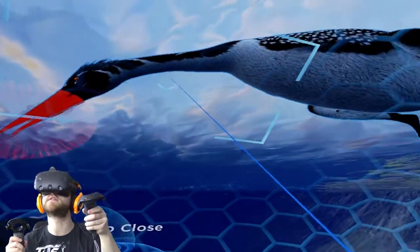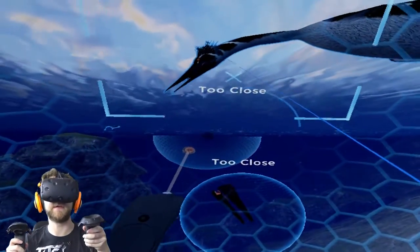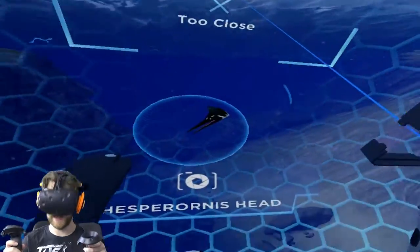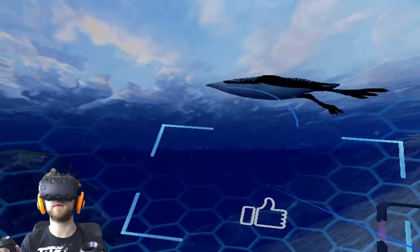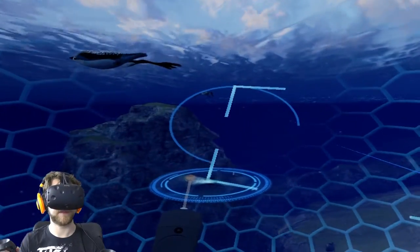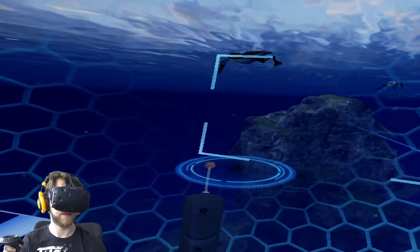That's not it, is it? Too close? Are you kidding me? Behavior scan the Hesperornis at least once as it's looking underwater from the surface. Is it that one? Yeah, okay, got it. We just need a little more data. Okay. Let's capture it. Behavior scan the Hesperornis once as it catches a fish.